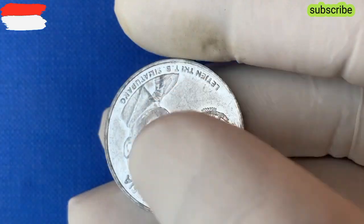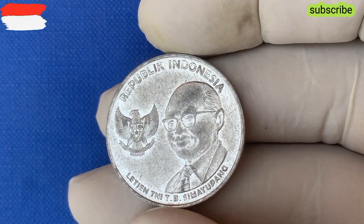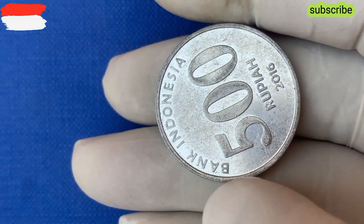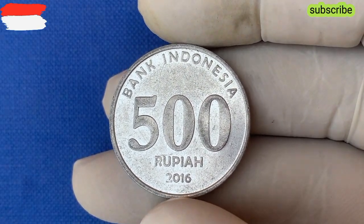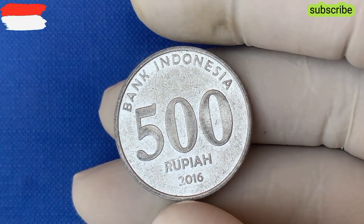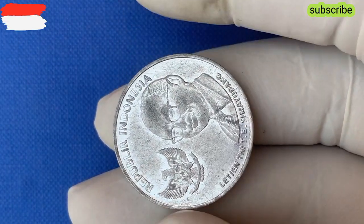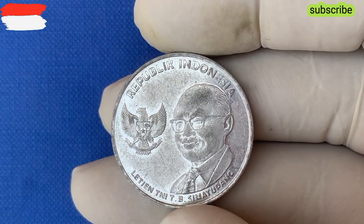It's incredible to think that a coin worth just a few dollars in circulation could fetch such a high price in the right condition. So, before you toss that old jar of coins aside, make sure to check for this hidden gem. Whether you're a seasoned coin collector or just starting out, the Bank Indonesia 500 Rupiah 2016 coin is a fantastic example of how rare and valuable coins can come from unexpected places. So keep an eye out for this coin in your collection or while browsing coin dealers. It might just be worth more than you could imagine.